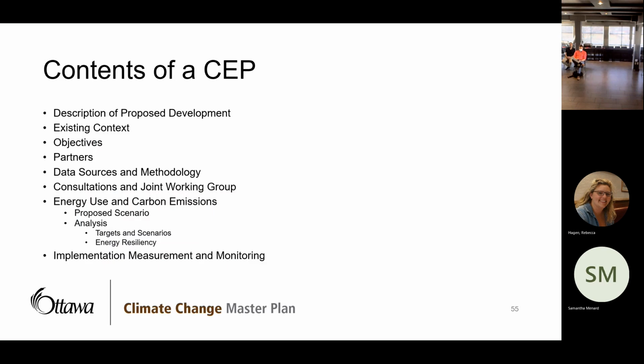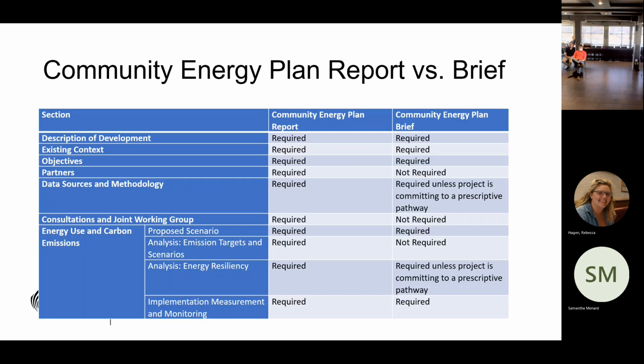So the contents of a CEP: we have a description of the development and the existing context. Are there any energy sources you could be building off of or making use of? What are the objectives? Who are the partners? There might be multiple builders, or you might partner with a district energy provider, those sorts of things. Then data sources and methodology, which is pretty self-explanatory, and consultations and joint working groups.